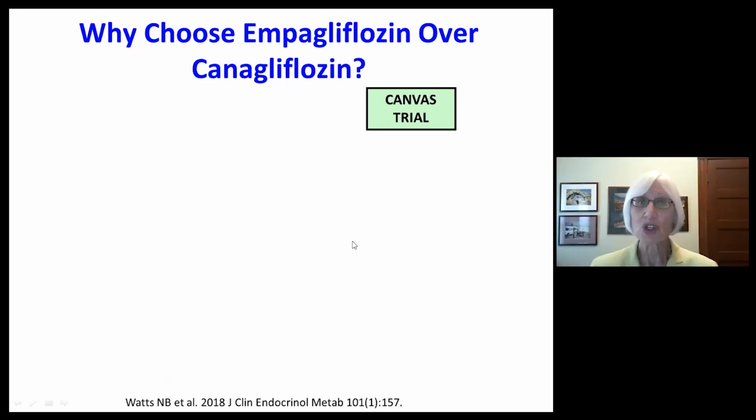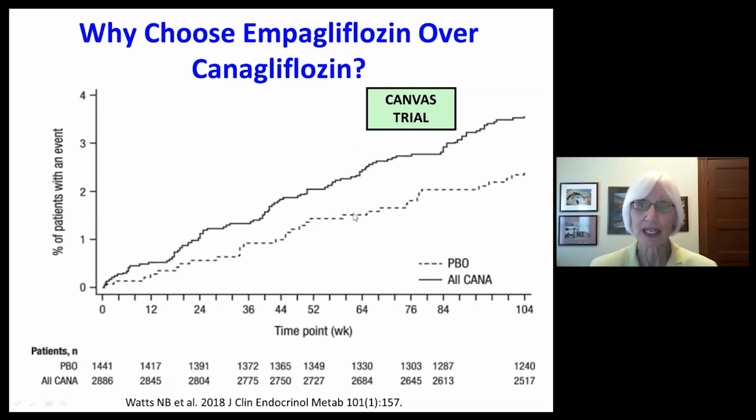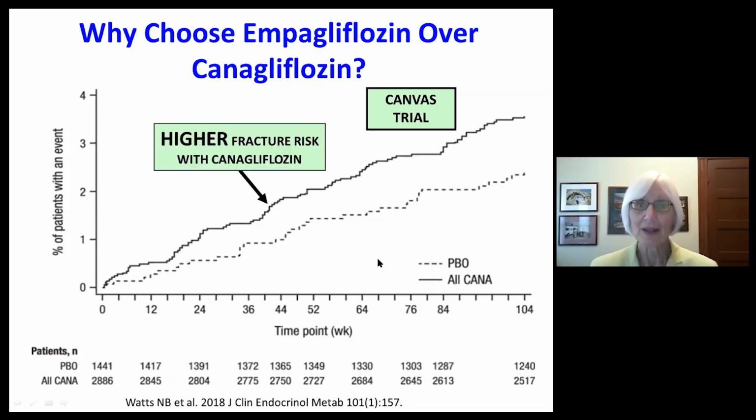So why not choose canagliflozin? Well, that's because of the results of the CANVAS trial shown here. And in this trial, which was published in 2018, there was a higher fracture risk with canagliflozin. This is the number of fractures, percent of patients with fractures in this trial, quite significant.